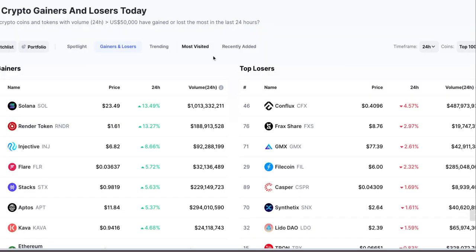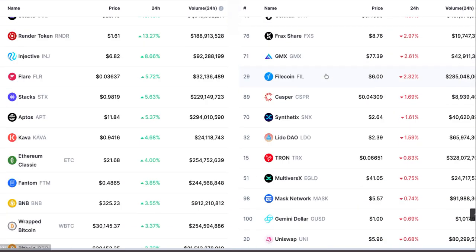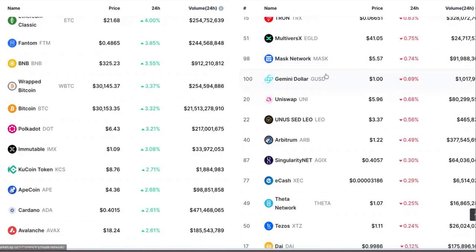And here's your top gainers and top losers for the day from CoinMarketCap. And we'll go down through them so you can check them out real quick.